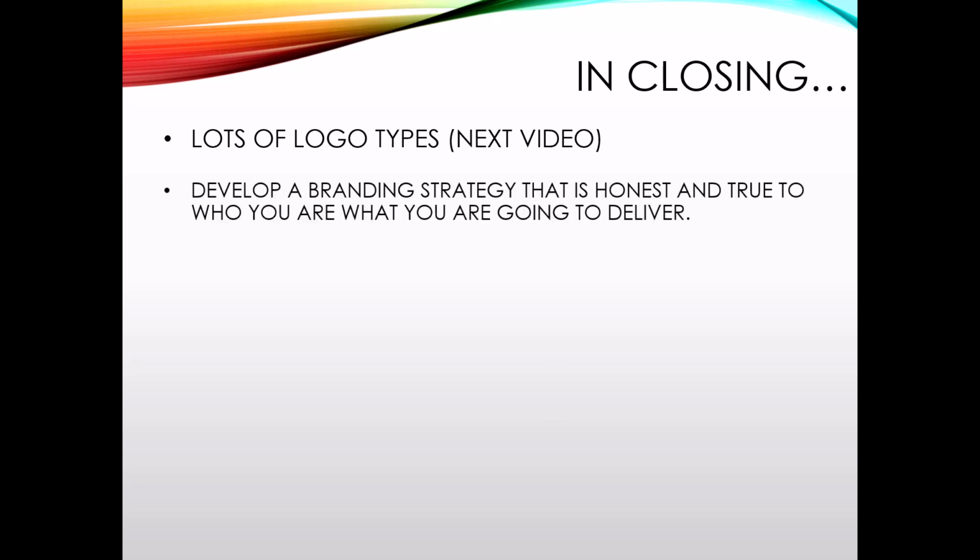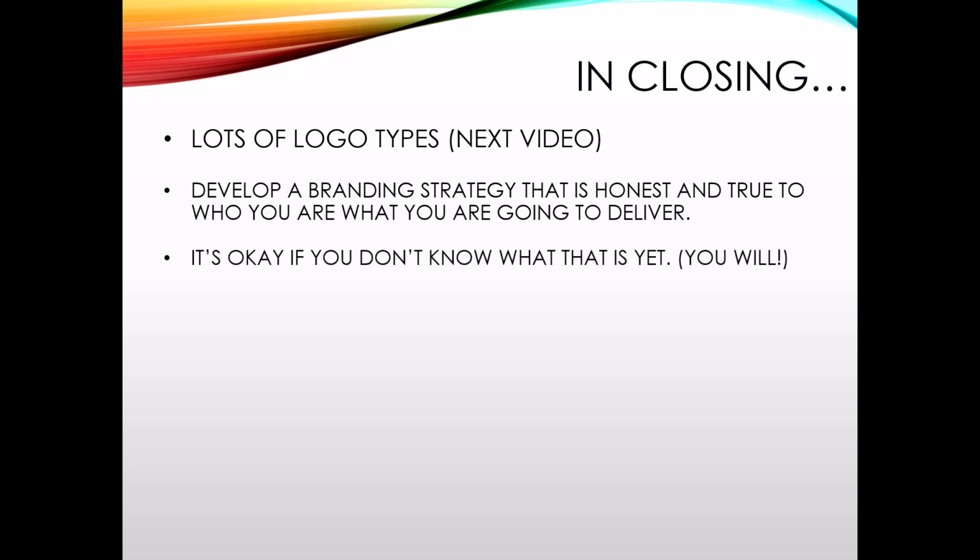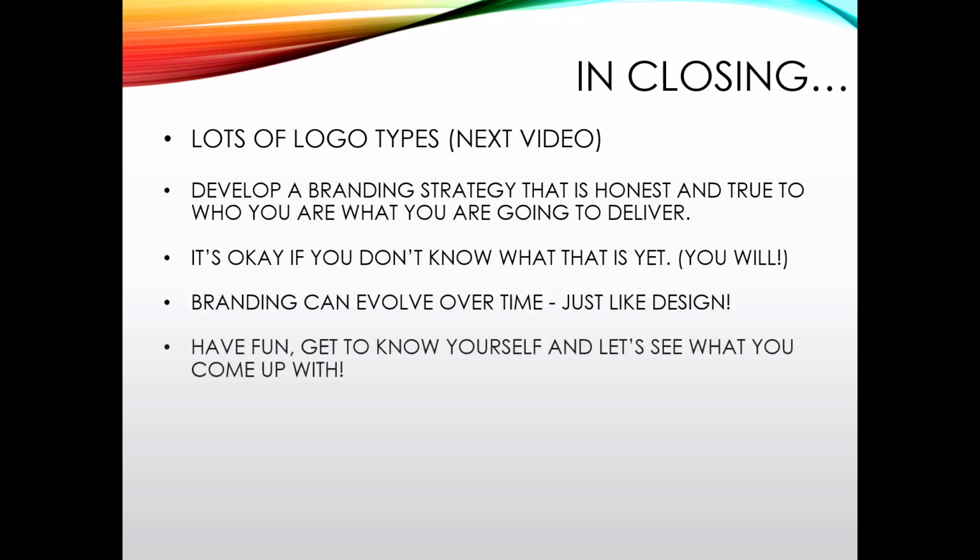Bottom line is, you want to develop a branding strategy that is honest and true to who you are and what you are going to deliver to your customers. It's okay if you don't know what this is yet, okay? You're fresh into college, you might not know yet. And that's the cool thing about branding, is that it can evolve over time, just like design does. So for right now, I don't want you to worry too much. I just want you to have fun with this assignment, get to know yourself, and let's see what you come up with.